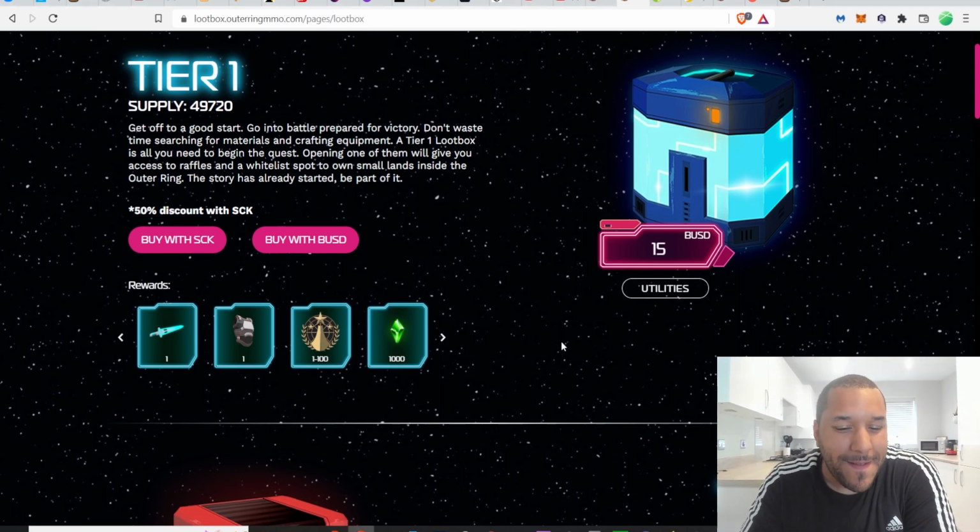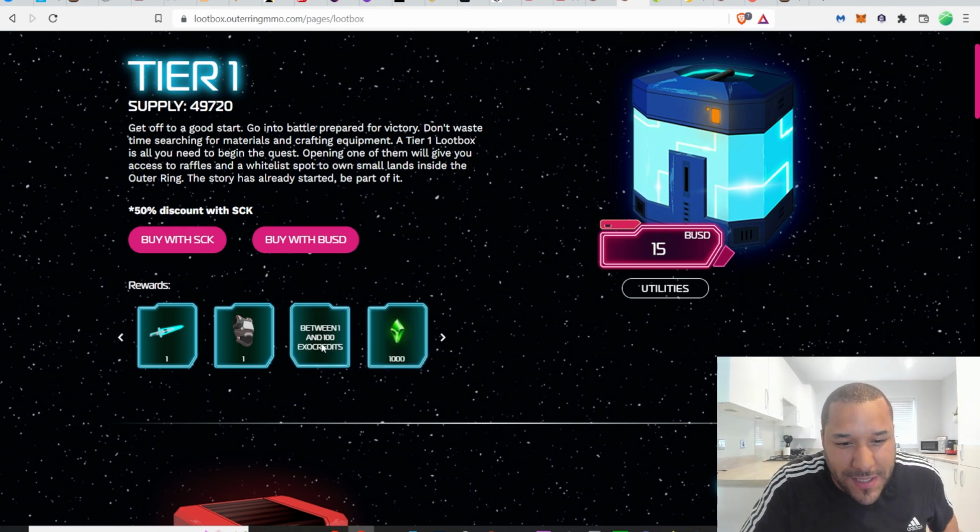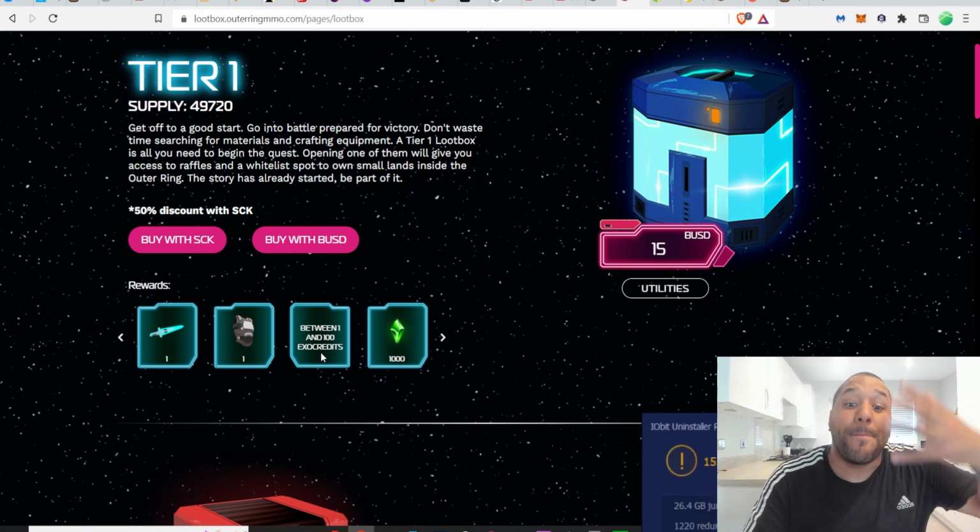What can you get inside? You can get rare items, rare armors. You can get, what's this? Exo credits that you can spend in-game in the metaverse.